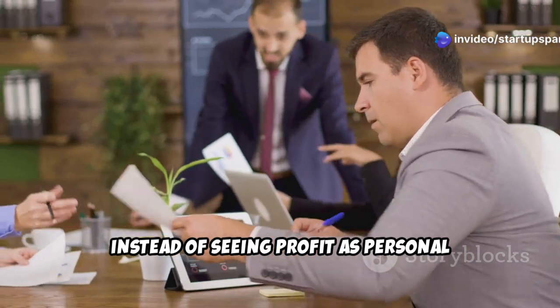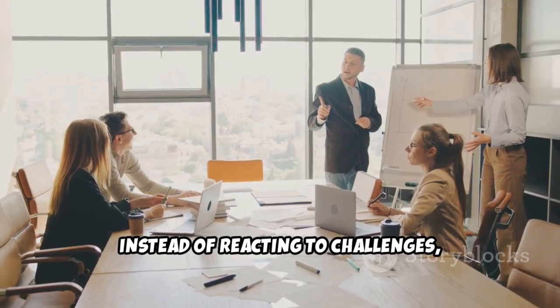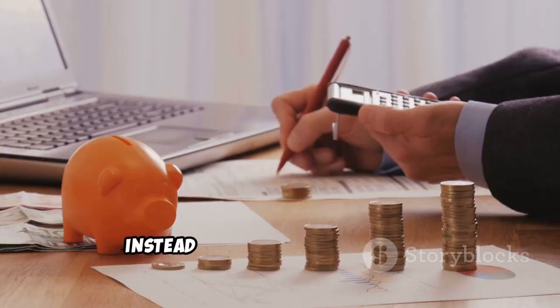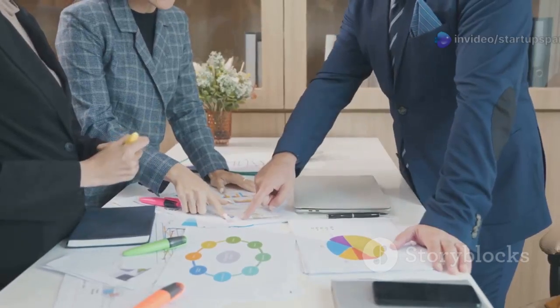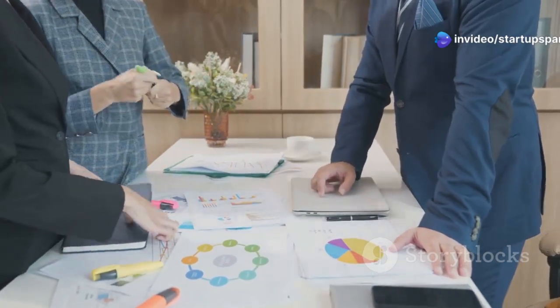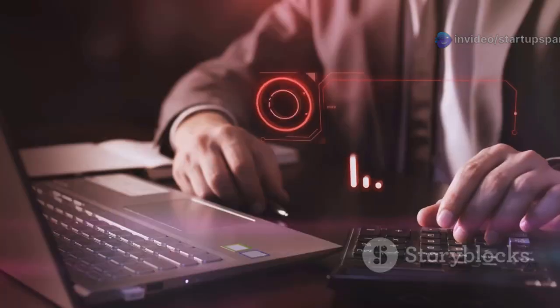Instead of seeing profit as personal spending power, see it as business capital. Instead of reacting to challenges, prepare for them. Instead of waiting for investors, become your own best investor. Growth isn't just about funding, it's about financial behavior.